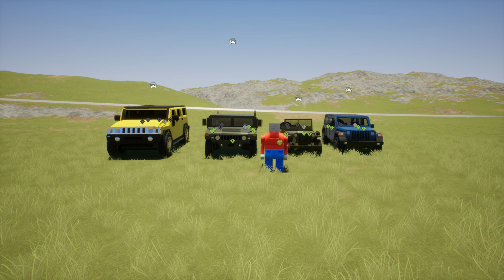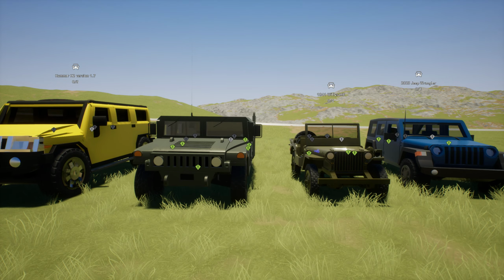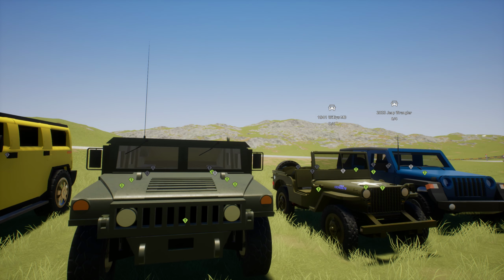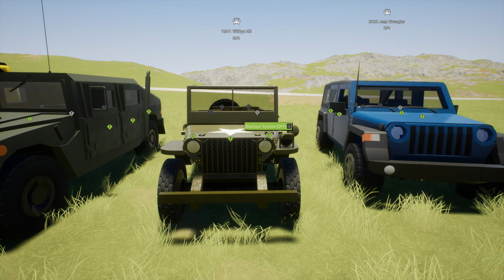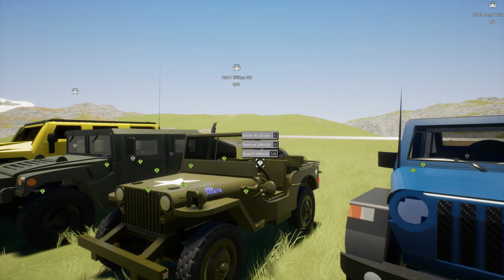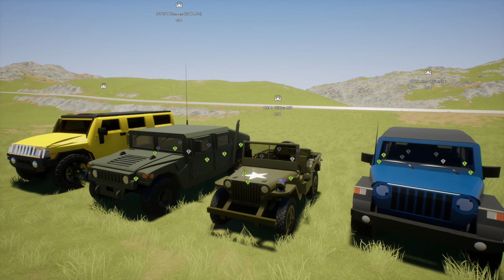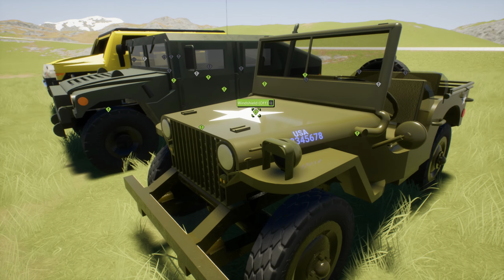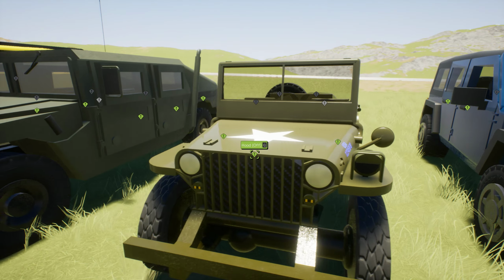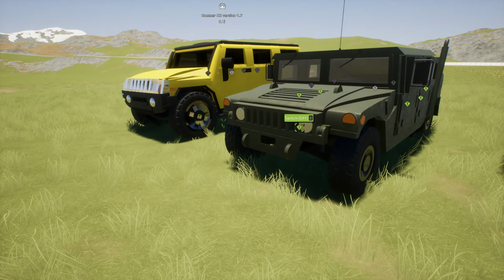Right here we have four cars, and you might recognize these cars, but you might recognize the names too. We have a Jeep Wrangler versus a 1941 Jeep Willys. So pretty much what the plan is, old versus new. Now, the thing is, the Humvee was introduced in 1985. Jeep Willys was introduced in 1940. So there's a 45-year-old age gap here between these two specific cars.